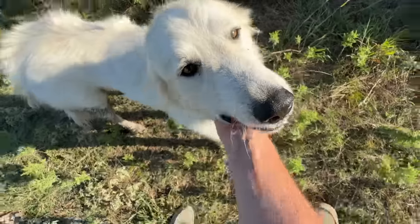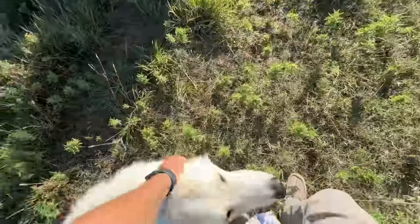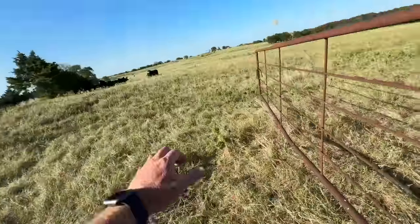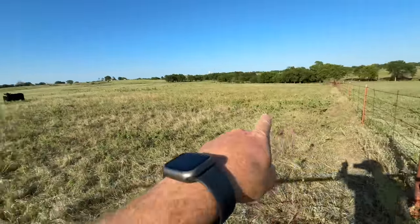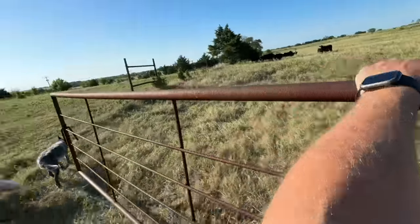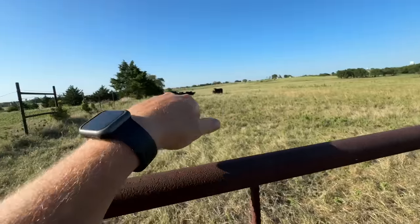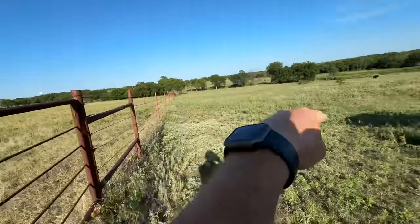You're not just a sheepdog. You're a bison dog and a cow dog. Good girl. All right, well, let's go see the damage. It's what's bad about cows. I mean, look, they got plenty of grass. Come on, Maya. Come on, Jackie. Come on. You got plenty of grass over here, on this 40 acres or whatnot, and they're trying to get over here.